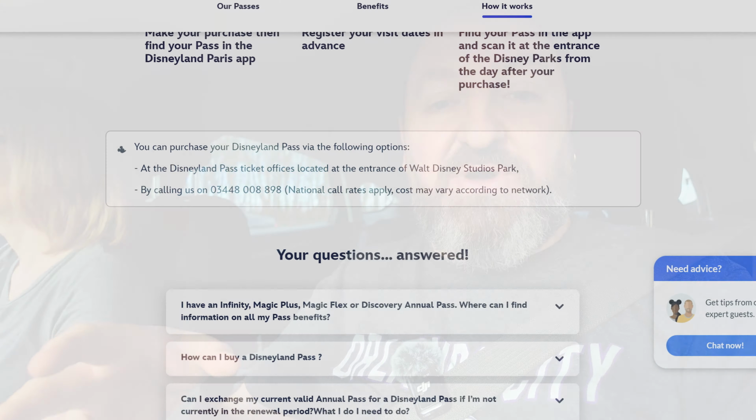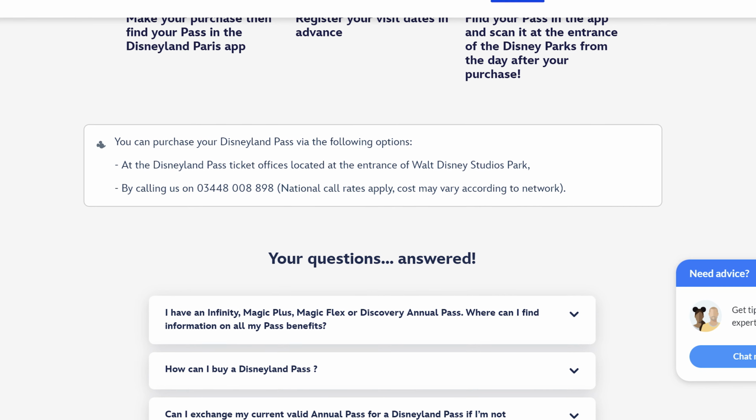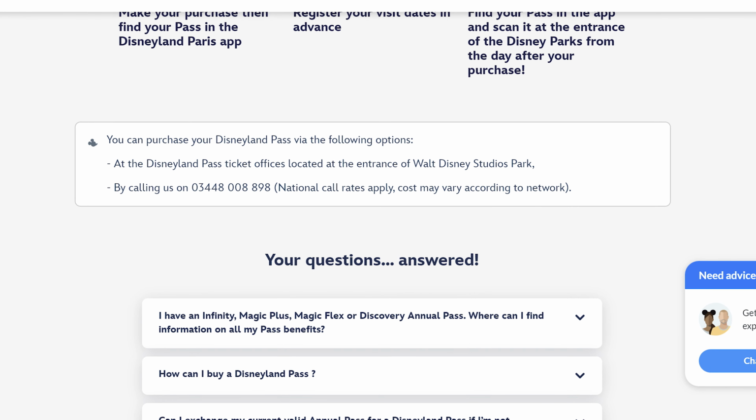Talking about the annual pass, we started looking at that. We didn't actually buy it until not long before we went. We bought it just after the New Year, the 7th, 8th of January, something like that. If you're in the UK and you're on the UK version of Disneyland Paris's website, it does actually tell you to call to buy an annual pass, which seemed a bit more awkward. I don't know how that would work in terms of the pass showing up in the app, or if they would link it.